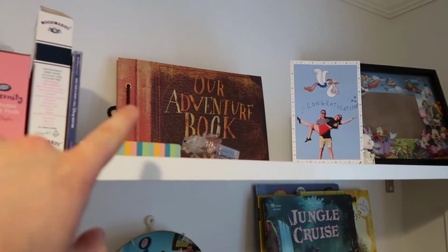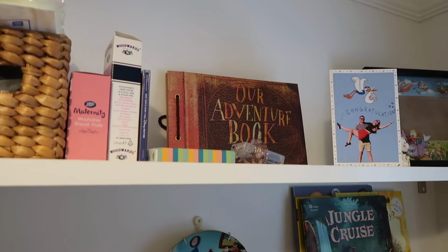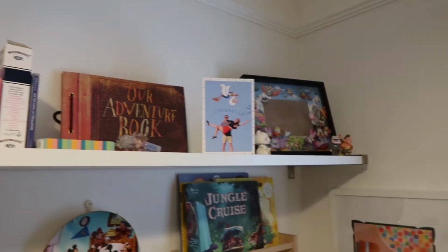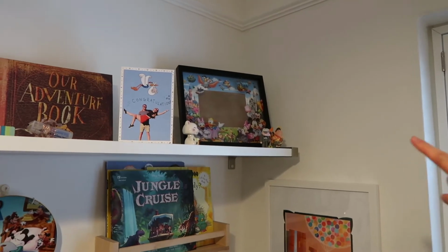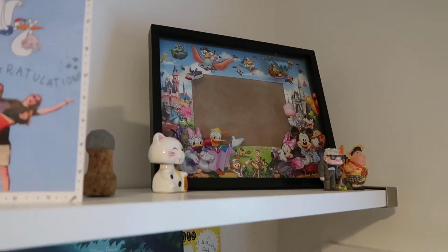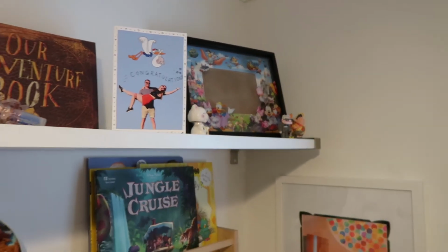Our adventure book is from our wedding, from my best man. We're going to use it to kind of document stuff. Picture frame from Disney with no picture in it. This is going to be a picture of the little man when he is first born. As he's crowning away. Yeah. Gross.